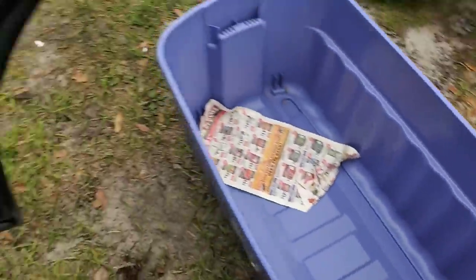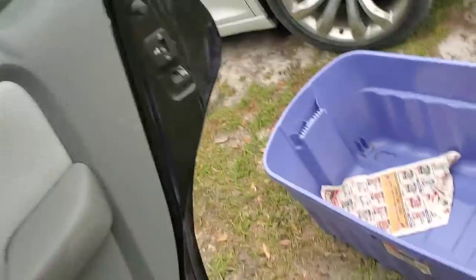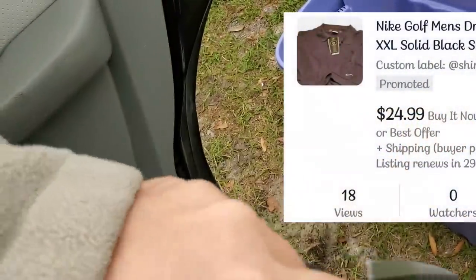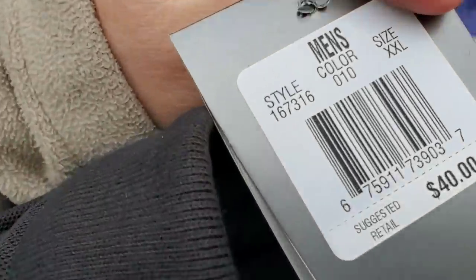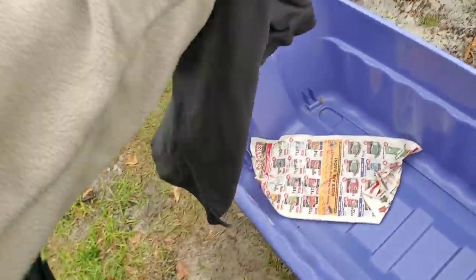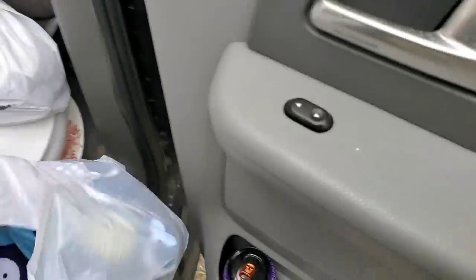First, these are pants. Sleepy pants for us. Those are not for resell. And then this baby, it's not baby, it's a baby onesie for the baby shower tomorrow. Okay, so you are going to see some more of these. This is a Nike Golf XXL. It is new with tags. $40 on this one. I paid $7. You're going to see I got a lot of these Nike Golf shirts. They had a lot. I got a lot. These are little onesies I got for the baby shower. This is a whale blanket I got for the baby shower.